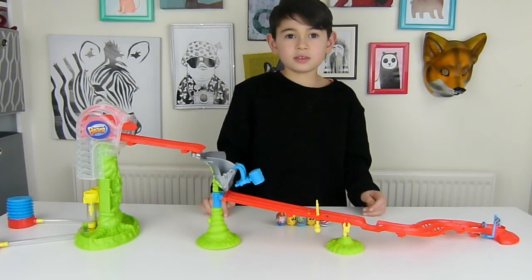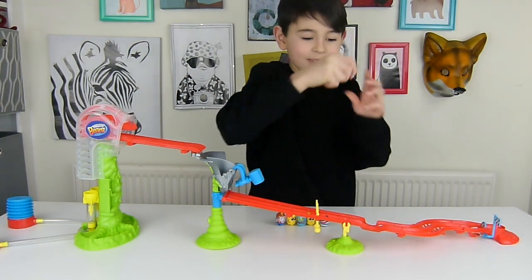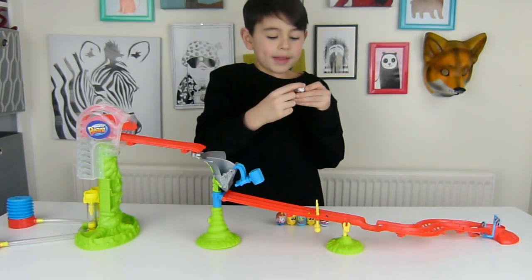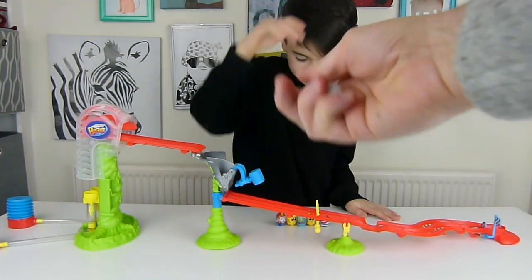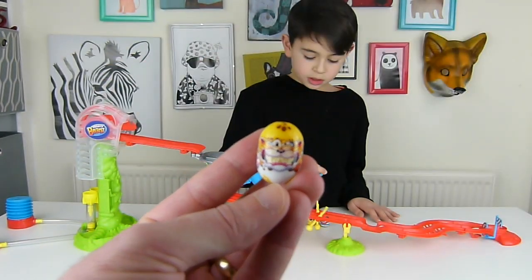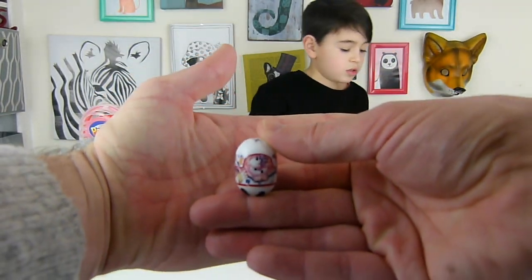But before we do that, Amigo James, I've got your two limited edition beans that came in the pack. Let's have a look at them and see who they are. We've got the Speedy Cheetah Mighty Bean and the Fearless Stuntman. Amazing. Let me see those and I'll show the camera really quickly. So we've got Speedy Cheetah right here. Pretty cool one. And we've got the Fearless Stuntman right here.